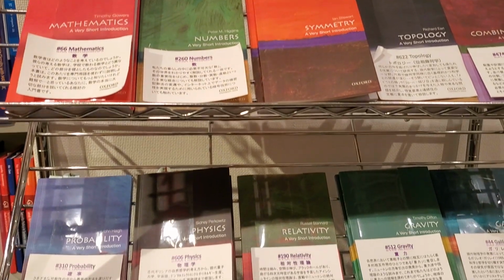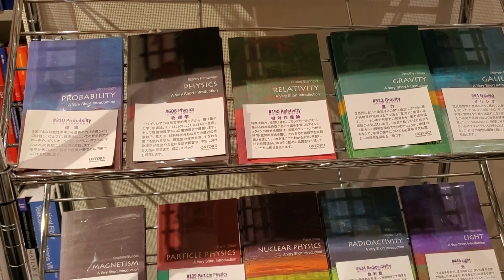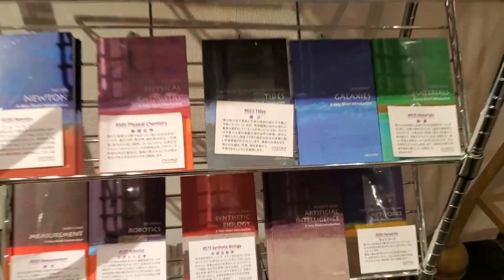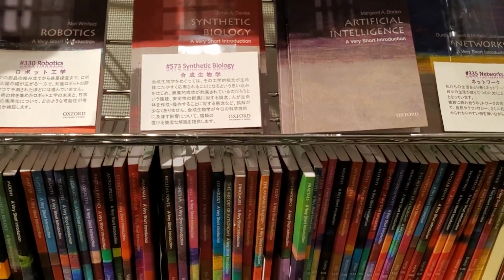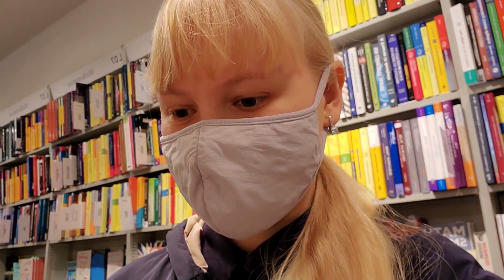Oh, look what I found. I have been watching these small short history of different things collection from Oxford for a long time, and they have so many of them. They have artificial intelligence, biology, robotics. Do they have something history? Because I'm more interested in history. Let me see. Here they only have the scientific stuff because this is the scientific section. So yeah, no history, but still it's nice that they have them.